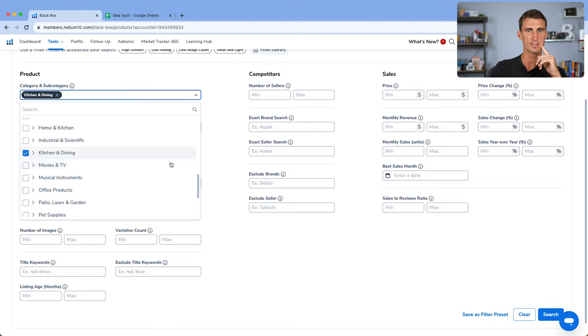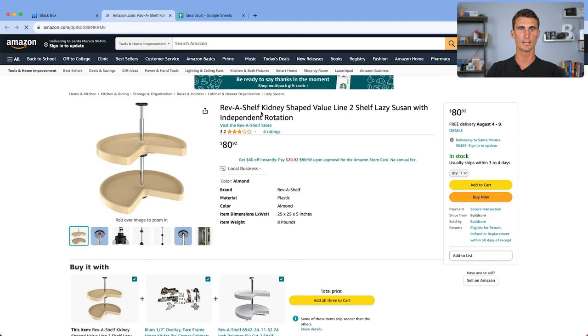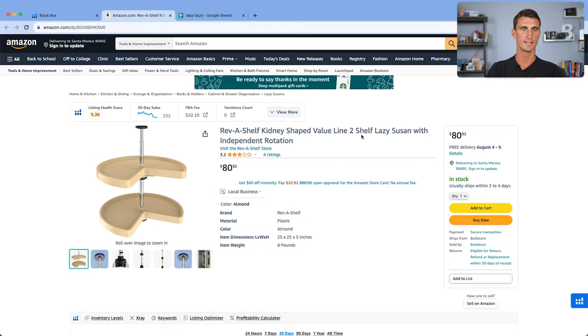We're going to put the max rating at 3.5, the max review count at 1,000, and the price between 15 and 85. Remember, we talked about why that is earlier. Revenue, minimum 5,000, but max 80,000. And we're going to hit search and see what kind of products we come up with. So we got a shelf here. It's a Rev-A-Shelf kidney-shaped value line, 2-shelf Lazy Susan, independent rotation. I've seen stuff like this.